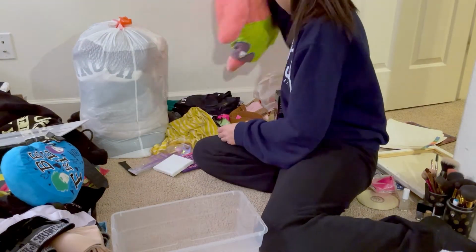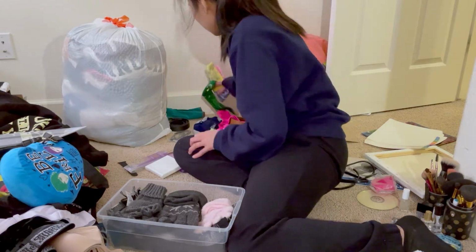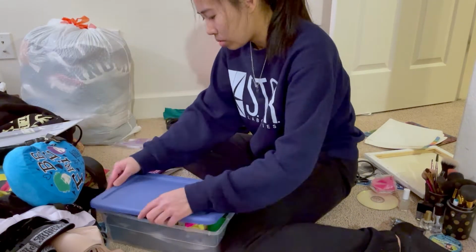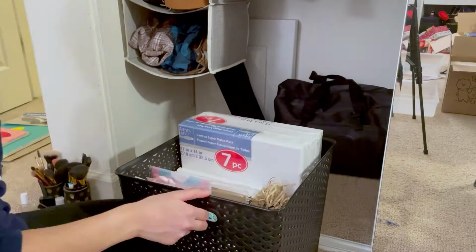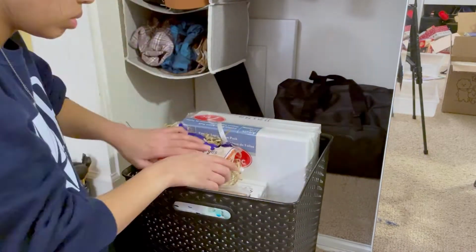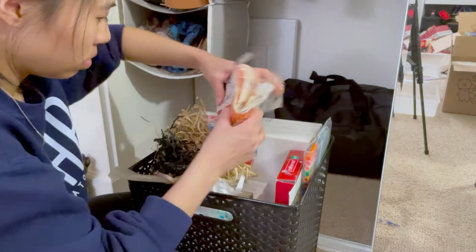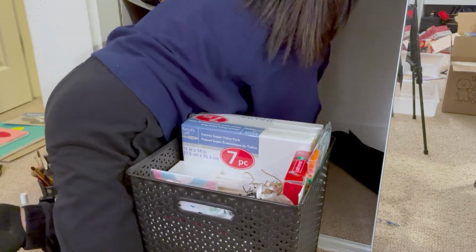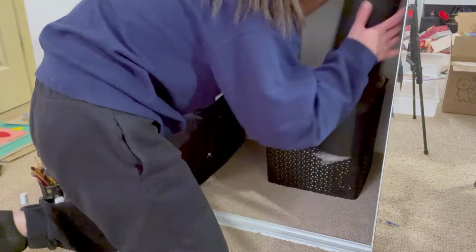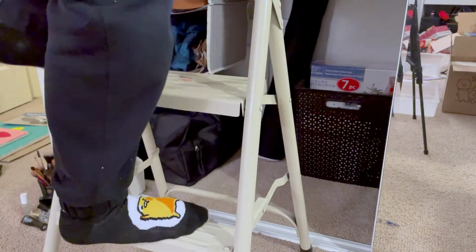After that, I just did all of the small little items that didn't really fit anywhere and put them in the storage bins as well. That's pretty much what I did for the entire day because honestly I had so many things to clean, so let's just cut to the next day.